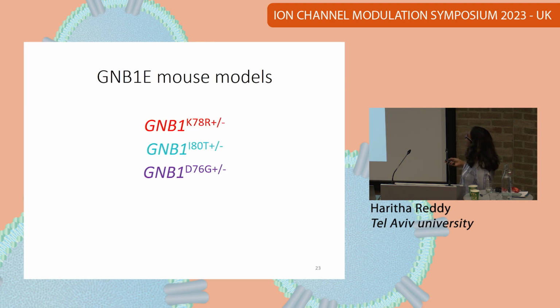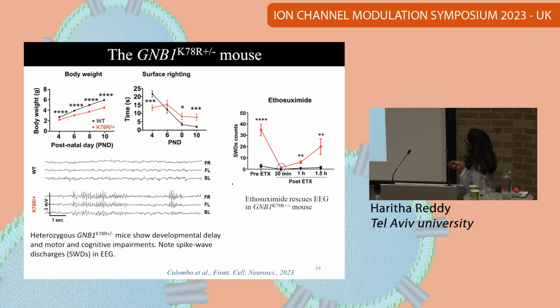We also have mouse models recently for these 3 mutations. There's a different mutation. These 2 are being characterized now. So these mice have a developmental delay, and they also show epileptic EEG. And when these mice were treated with ethosuximide, the epileptic activity was alleviated and went back to normal.